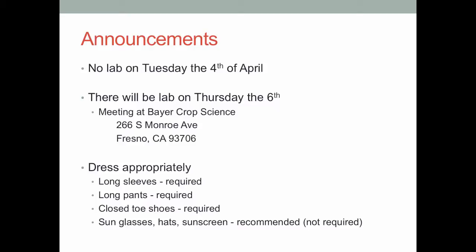Now just a reminder that there is a specific dress required for Bayer Crop Science. This is for your own safety as well as Bayer Crop Science's liability. They want to make sure that you are wearing long sleeves on your shirt, long legs on your pants, and you need to have closed-toed shoes. So basically no exposed skin other than your hands, your neck, and your face. That being said, you'll also have to have eye protection. So if you have sunglasses or eyeglasses that more or less wrap around your face, you'll be fine. Otherwise, when you show up, they will provide you with a set of protective lenses.